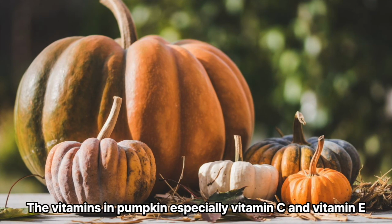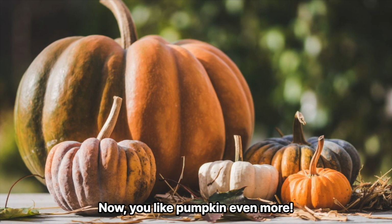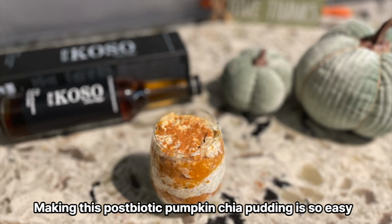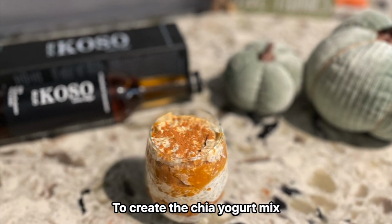The vitamins in pumpkin, especially vitamin C and vitamin E, promote healthy skin by supporting collagen production and protecting the skin from the UV damage. Now, you like pumpkin even more. Making this postbiotic pumpkin chia pudding is so easy as always. I'm making 2 layers, chia yogurt layer and pumpkin layer.